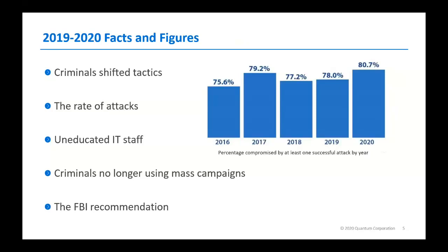Meanwhile, you have to jump through hoops, along with your security teams and your network team and everybody in between, to make sure that you are defending your network and your organization. We mentioned this: criminals are no longer using mass campaigns. They're going for remote access.